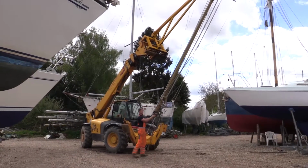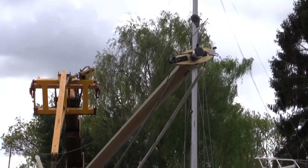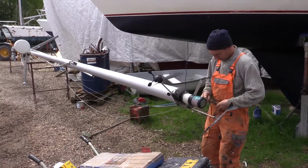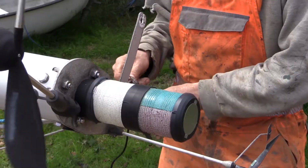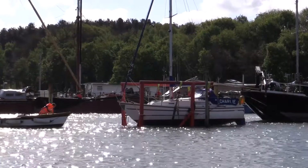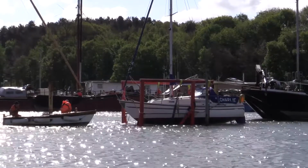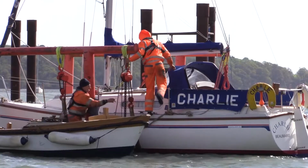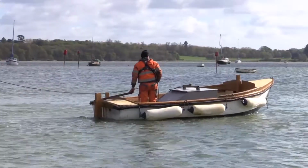We're also fully equipped to store and launch boats up to 12.5 tons and 37 feet in length. We offer a full solution including collecting from the mooring, lift out of the water, pressure washing the hull, dismasting, setting down, supplying or storing of supports and cradles, dinghy storage, and relaunching and placing onto your mooring.